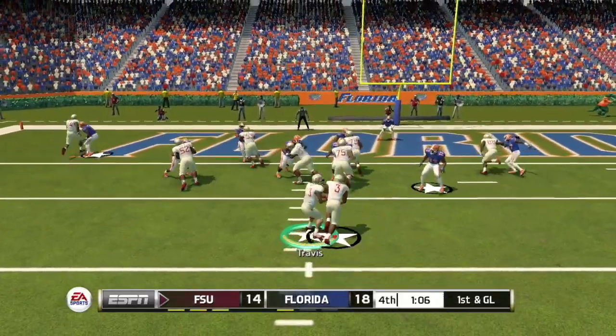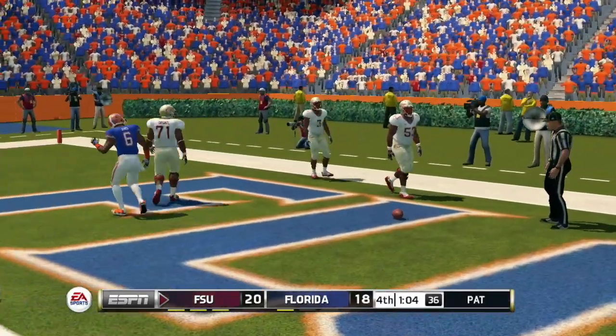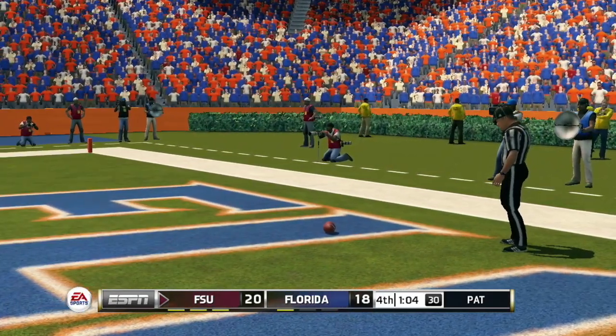Here on 1st and goal on the play right after, they're going to hand it off to their running back Trey Benson, who gets into the end zone and will give Florida State a 21-18 lead over Florida with 1:04 remaining in regulation.